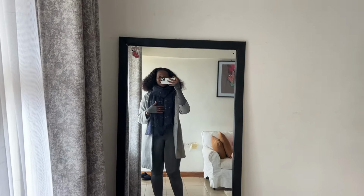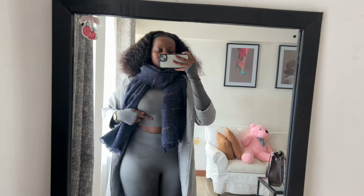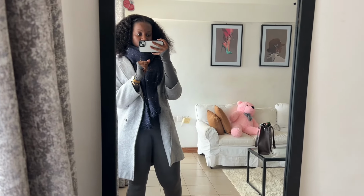So this is my outfit of the day. It's really cold. I'm wearing this gym set paired with this scarf and this coat. It's all gray today. And then these sneakers of mine, and I'm carrying that chocolate bag from my store.